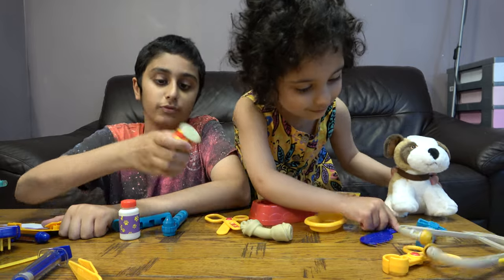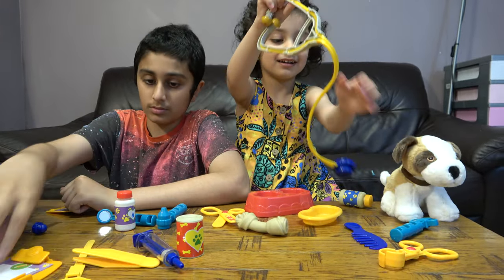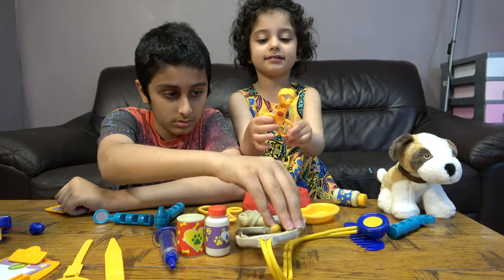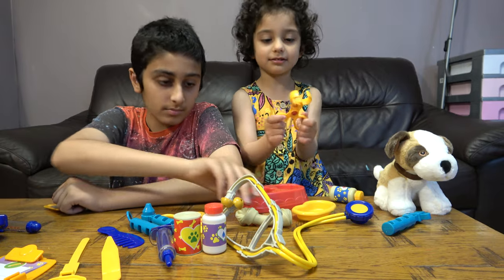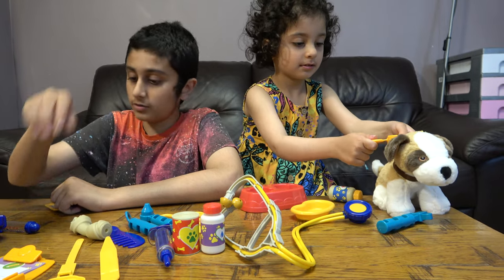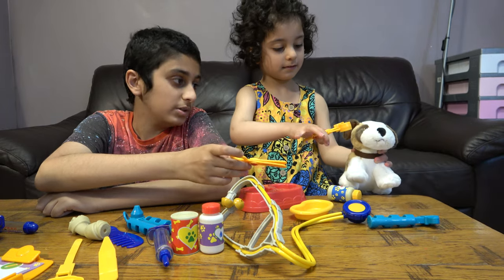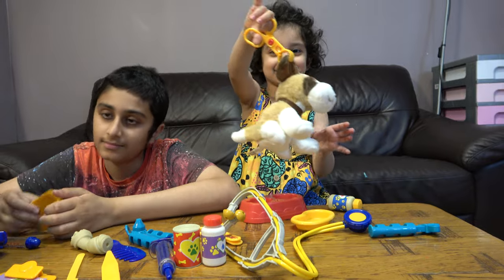Brush. And this is more food. Oops. Is it not the scissors? Which means cut. That's not scissors. This is scissors. That's tweezers. Tweezers. I got it.